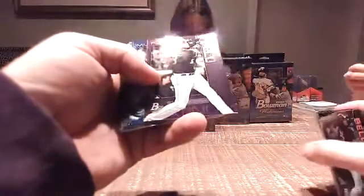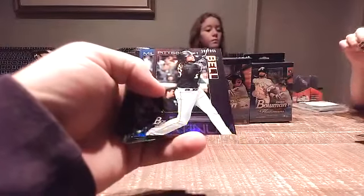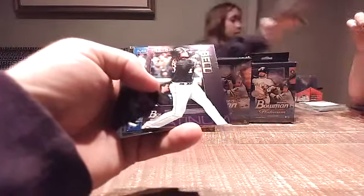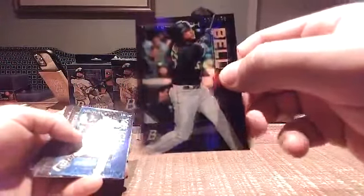Are they purple? Huh? No, is it icy? Yeah. Oh, well, you put it in... I'm sorry, that's my fault. I guess these are purple, maybe. To 250, Josh Bell. And blue to 150, Christian Yelich.